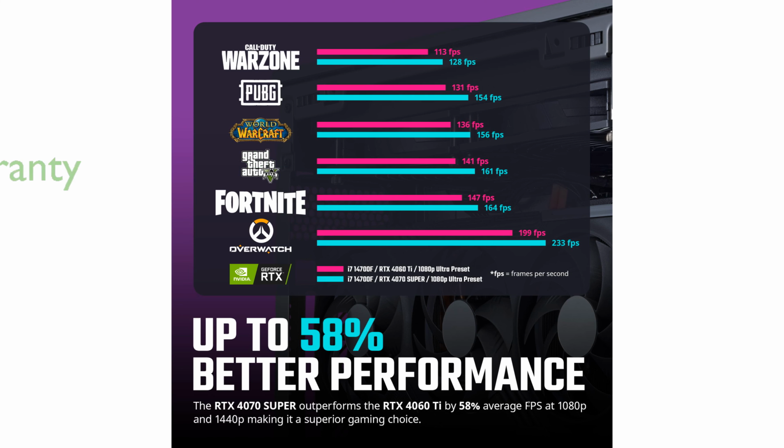Backed by a one-year warranty and lifetime technical support, the Cooler Master NR2 Pro Mini offers peace of mind and reliable performance for both gaming enthusiasts and professionals.